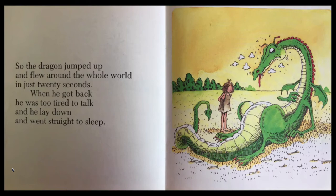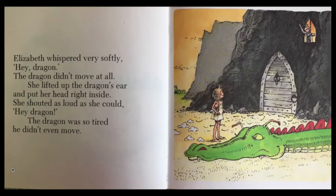So the dragon jumped up and flew around the whole world in just 20 seconds. When he got back, he was too tired to talk, and he lay down and went straight to sleep. So he has no fire left, and he is exhausted, super tired. Elizabeth whispered very softly, "Hey, dragon!" The dragon didn't move at all. She lifted up the dragon's ear and put her head right inside. She shouted as loud as she could, "Hey, dragon!" But the dragon was so tired he didn't even move.